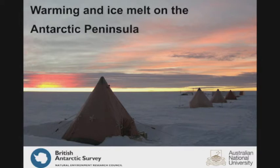So the talk is going to be focused on work that's come out of an ice core that we collected from James Ross Island, and this is a photo of our camp on James Ross Island. So at the start of 2008, there were seven of us went to this site. These were our living areas and our working areas over here. So we lived on top of this ice cap for around about 2 months.